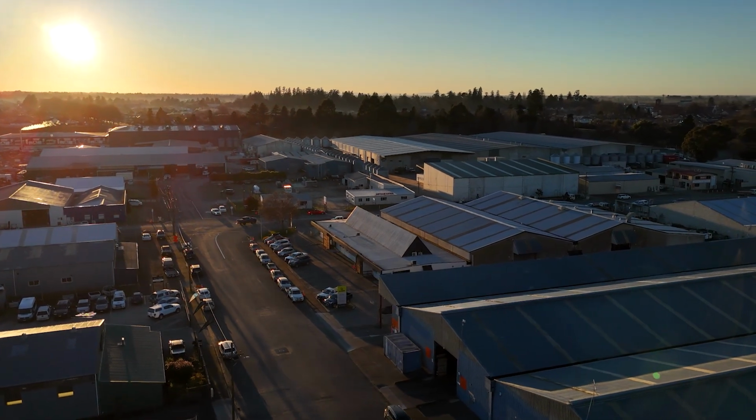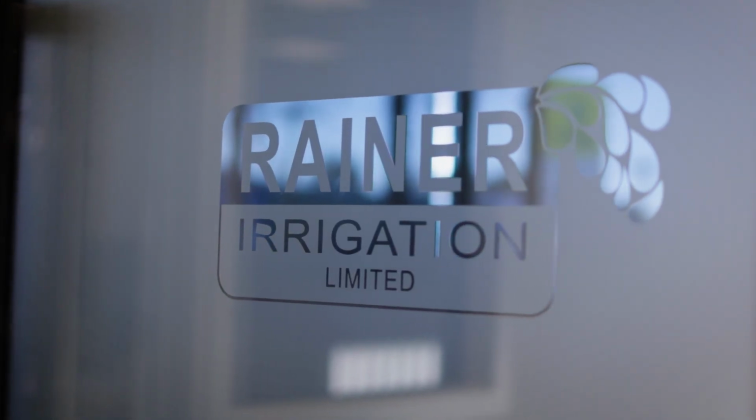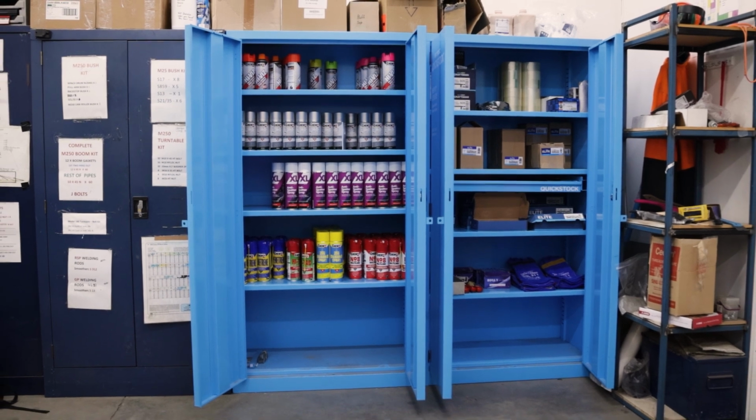One of my big roles in my position at the moment is seeing where I can save the company money. So I was using the Euromarc online application and it was working really well. Terry came down, we sat down, we spoke, and then he's like, okay, let's try this, and he introduced me to the QuickStock cabinets and haven't looked back since then. It's smooth sailing.